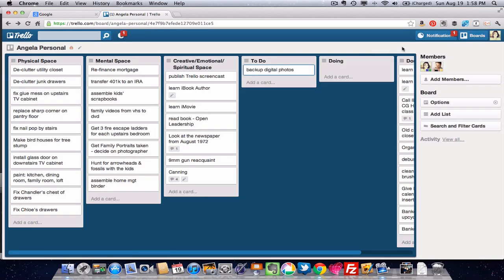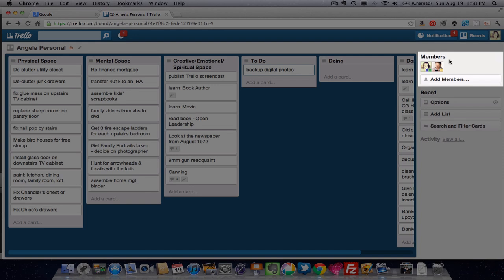You can use Trello on your own, or you can collaborate with others by adding members. Since this is a personal board, I was the only member for a long time, but I've recently added my husband.